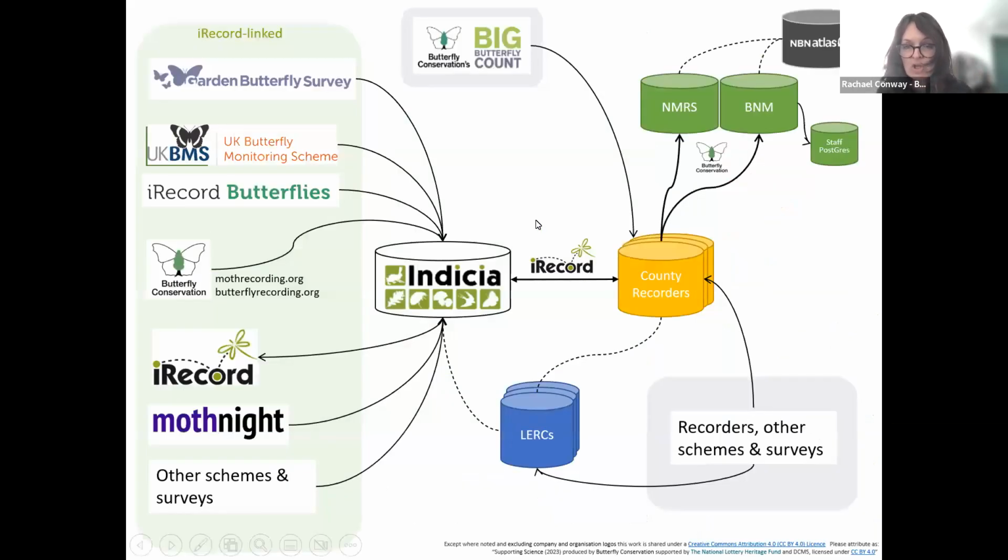So how did the project all begin? Well, it started with an internal data review. So here is a bit of a data map. Now, don't get excited. I'm not explaining it to anybody. It's just to demonstrate the complexities of the data flow coming in and the different ways by which it is processed.